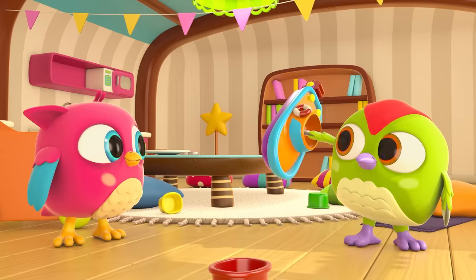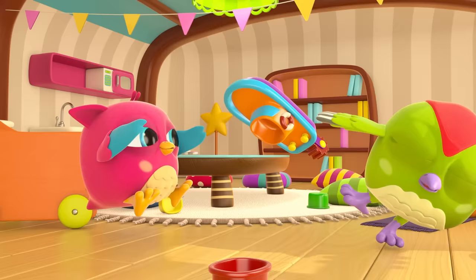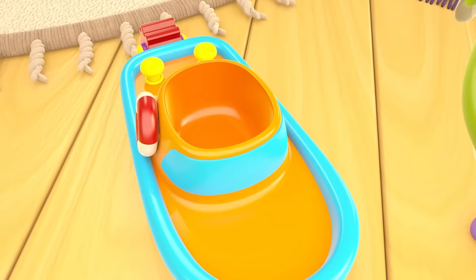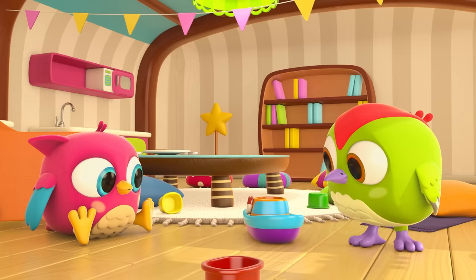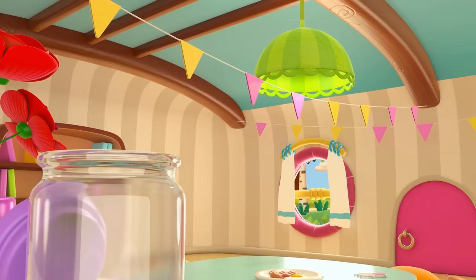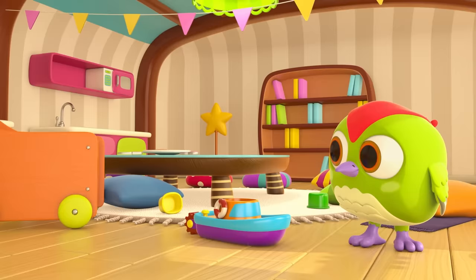Peck Peck, what are you doing? Stuck? Help him, please, Hop Hop. Thank you. You need to stack the colorful containers on top of the boat. Do you see where they go? Try to stack the containers on the boat. First, the red one. Pour out the beads first, Hop Hop. Pour carefully. Good job!